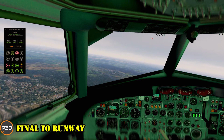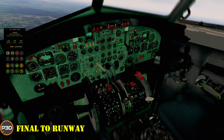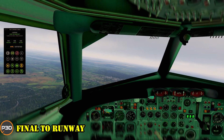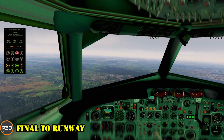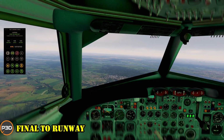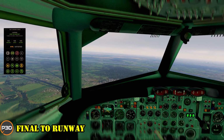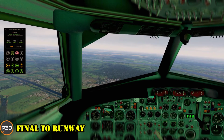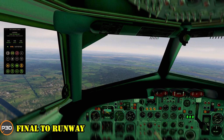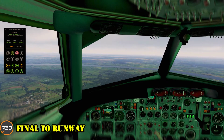Right. I seriously don't know how we're going to do this, but we're going to give it a go. Right, next stage of flaps. Give me full flaps, mate. Give me full flaps. Right, I hope this throttle plays ball with me. Seriously, I don't know how we're going to do this, but we might need to use speed brake. So let's pop open the speed brake a little bit.